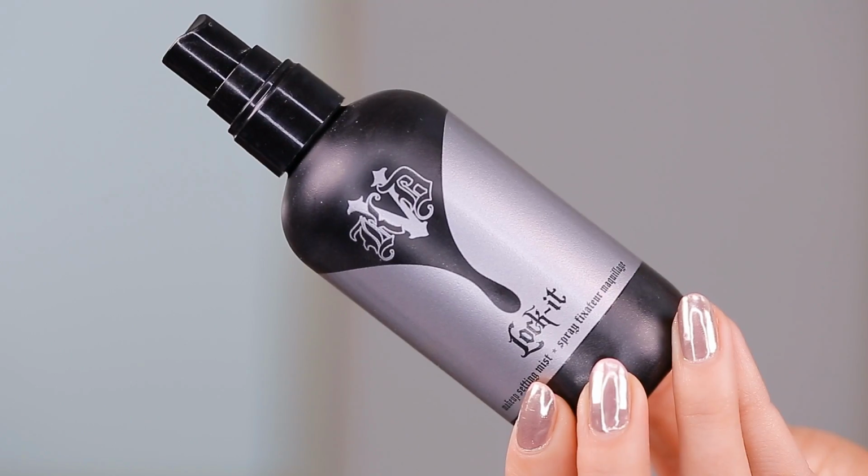This smells like cucumbers. It smells so good. I just want to spray it everywhere around me. This is a makeup setting spray from Kat Von D. This is the Lock-It Makeup Setting Mist. This is incredible. You guys know I constantly complain about the mist on actual makeup setting sprays. I'm like, it's just too many droplets on your face. It's just not a fine mist. This is the finest mist I have ever found.